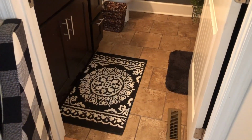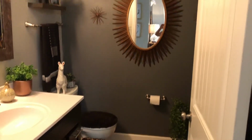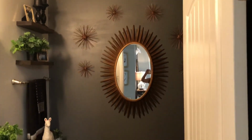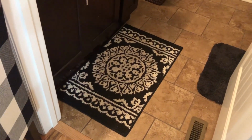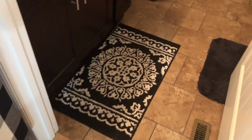I recently redid our bathroom. I made it look more boho. This is what it looks like. I got this rug from Walmart and it was $12. That's really pretty.